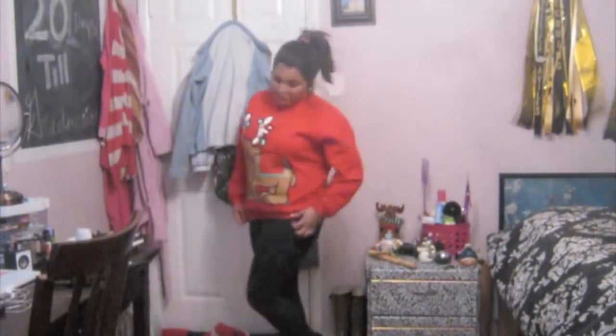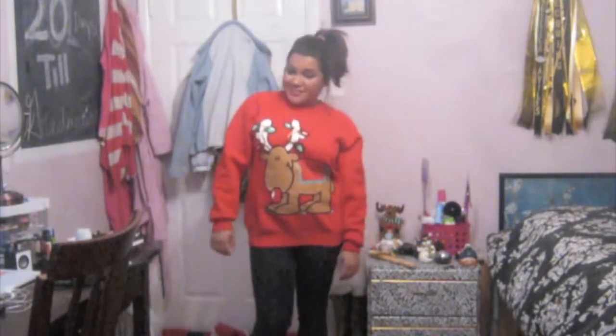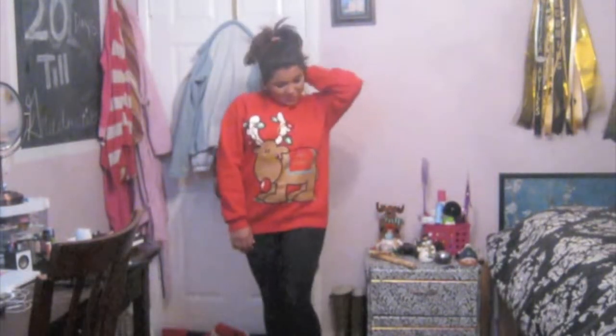So this next outfit is a really cute Christmas sweater that I got from a thrift store. It has a reindeer on the front. It says Merry Christmas. And it shows the reindeer's butt on the back with a penguin. I paired this with skinny jeans as well, and my Jordan Retro 6s or something like that.